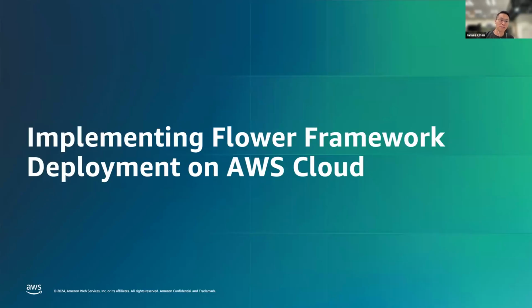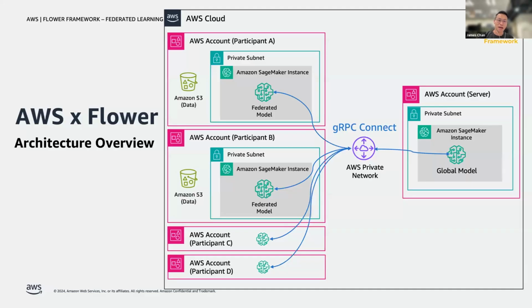So let's see how we implement the Flower framework deployment on the AWS Cloud. This architecture diagram illustrates the application of Flower federated learning in the AWS cloud environment. This diagram primarily demonstrates the setup in the AWS environment. So you can have multiple federated learning participants, as shown in the red boxes on the left side, while the right side represents the server end. The connection between them is established through a fully encrypted private network. On the left side, each participant has its own independent AWS account.